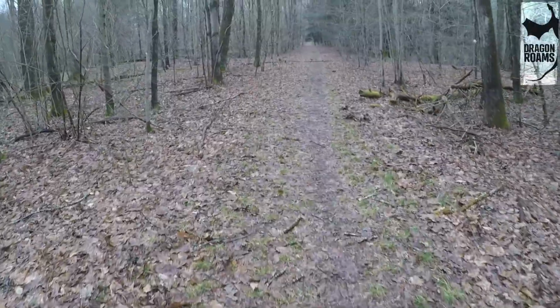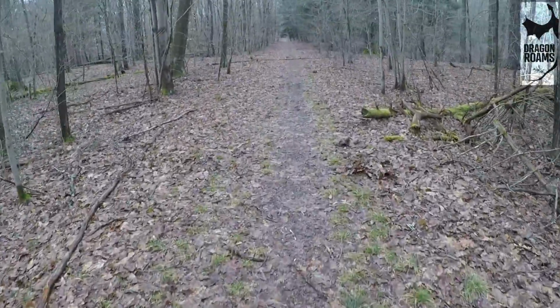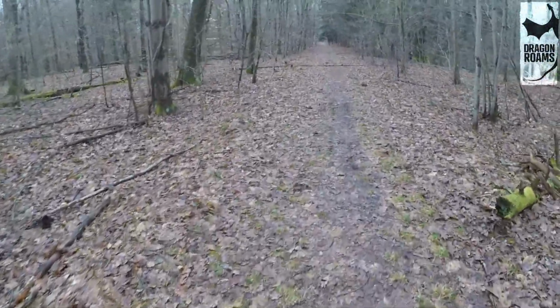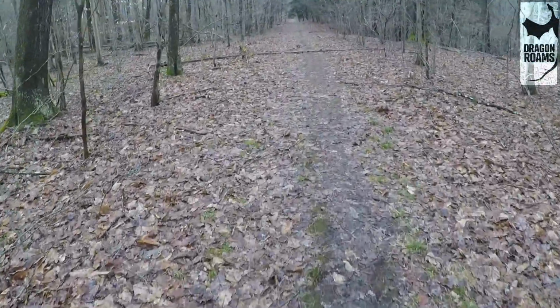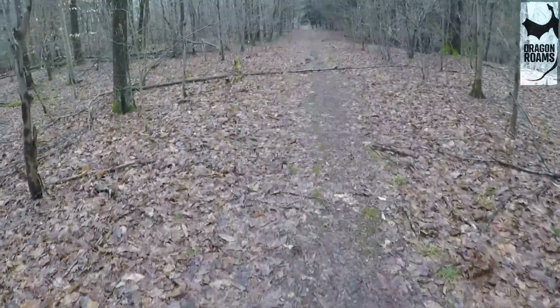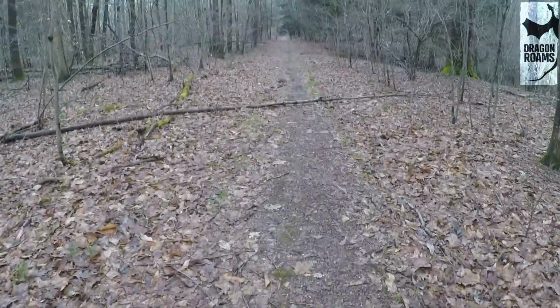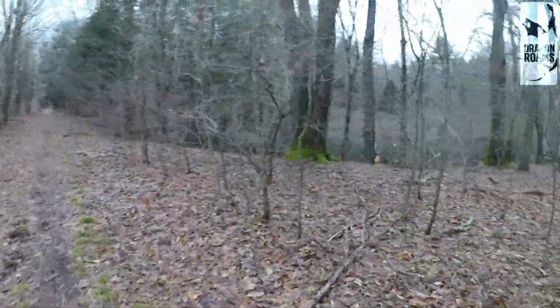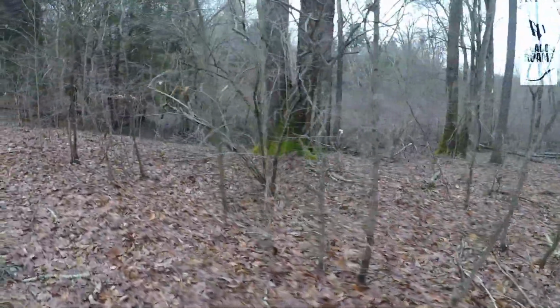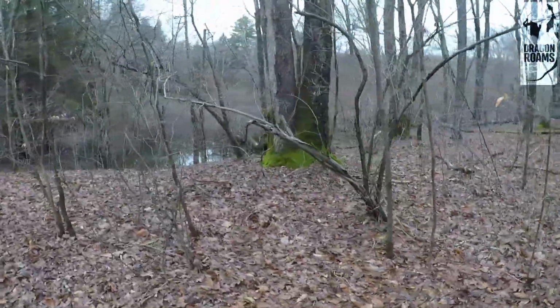Definitely enjoying this one. This is pretty much exactly the kind of hike I was looking for. Just a nice short one for the morning. I did work last night, so I didn't really want to do anything too strenuous. Another one of these marshy swamp areas.